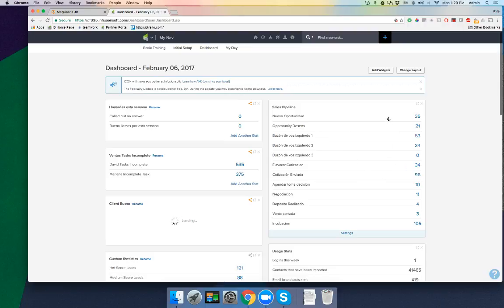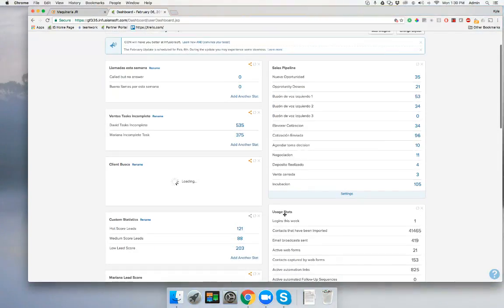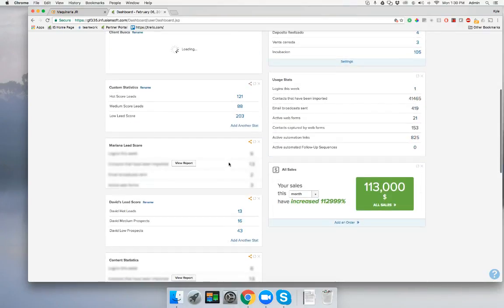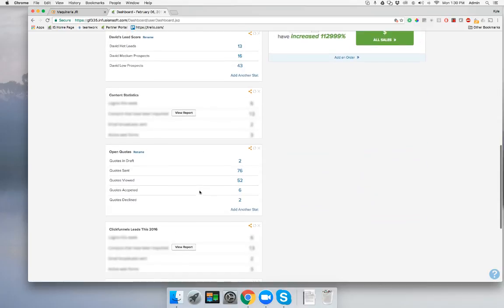All the leads that they have coming in off the website are coming into Nueva Oportunidad. That's new opportunity. And then working with the sales team, I helped train them to figure out what their sales stages were, and then the automation in the background. I'll be able to show you what automation's happening in the background, and then also some other reports for them as well. So they get to see what their hot scores are for the prospects that are in their pipeline, and some ongoing quote reporting as well.